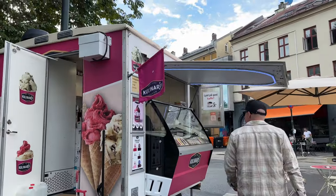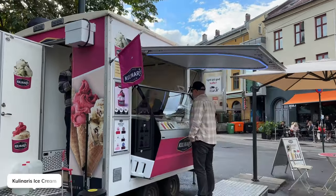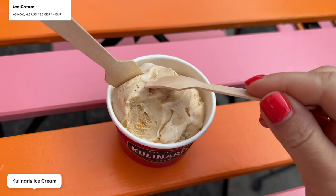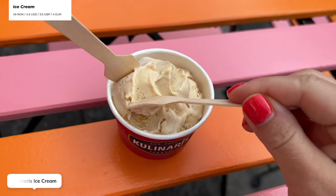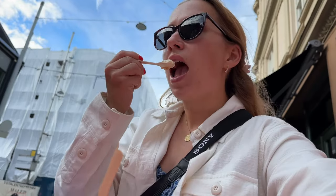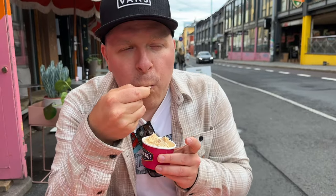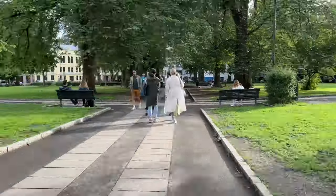We walked up to Kulinaris, which is an ice cream stand, to buy one scoop of ice cream there because they have brown cheese ice cream. Brown cheese is probably the most Norwegian thing, but it's not for everyone, but I would definitely say that this ice cream is. It's much sweeter and creamier than the actual brown cheese.